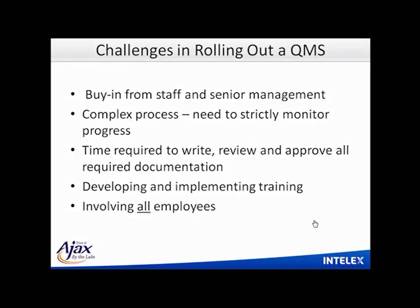The process of rolling out a QMS at a municipal level, and in any setting, but certainly from my perspective at a municipal level, is complex. In fact, that's the biggest part in terms of timing and resource: documenting your procedures and getting the process right. In order to do that, you need to strictly monitor it so that it doesn't come off the rails, that it's done in a timely fashion, and that people aren't losing interest. So again, it's a real symphony that needs to happen.